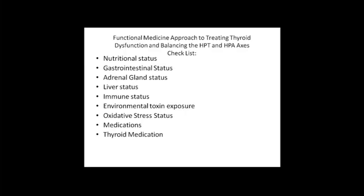The other types are also known as secondary and tertiary. You do need to know about those. Secondary would be a problem with the pituitary gland, particularly the anterior, not giving the signal, that's thyroid stimulating hormone, to the thyroid. That can be caused by a tumor. It's kind of rare.